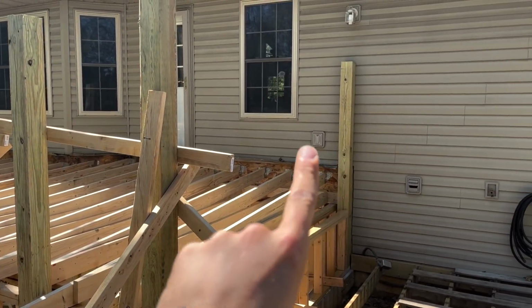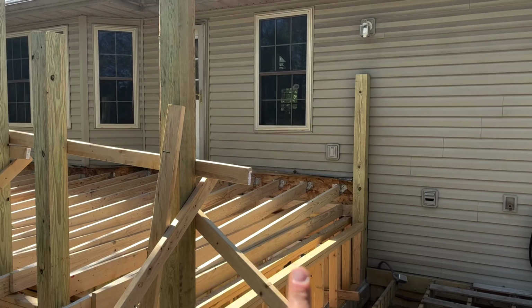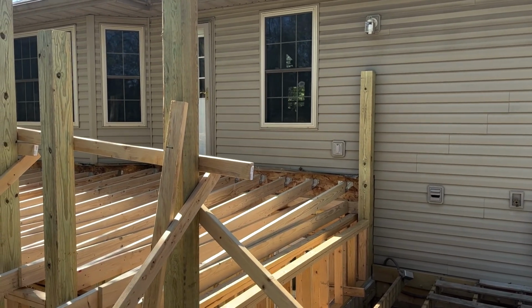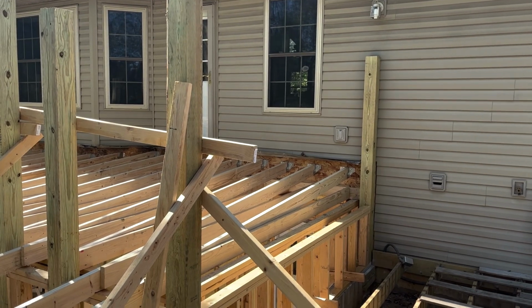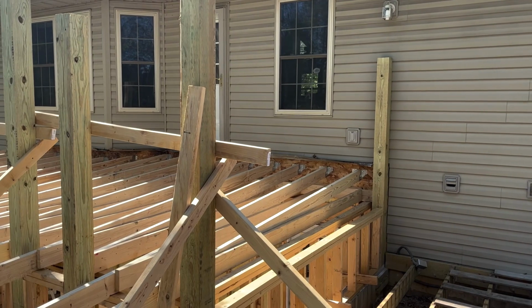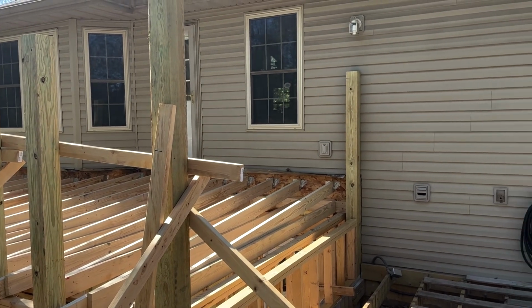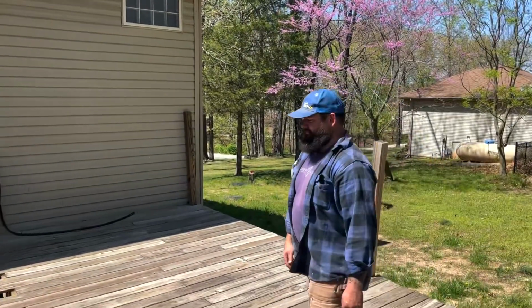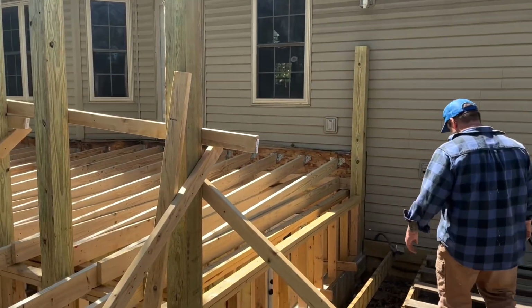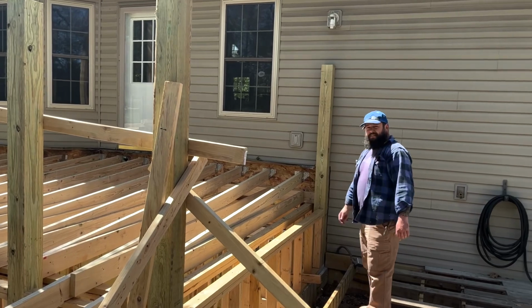Then between those two, we're going to do another center post just for our railing. That way we don't have a 12-foot span of railing without support in the middle. That gives us a nice 6-foot span on either side, and it won't, like Andy said, warp or bow or get nasty. Start looking like David Bowie. So back at it.